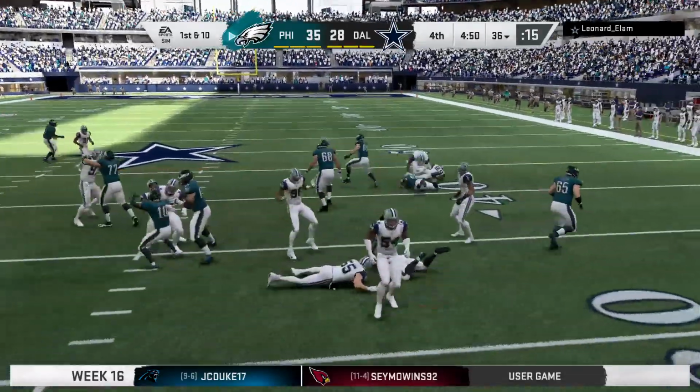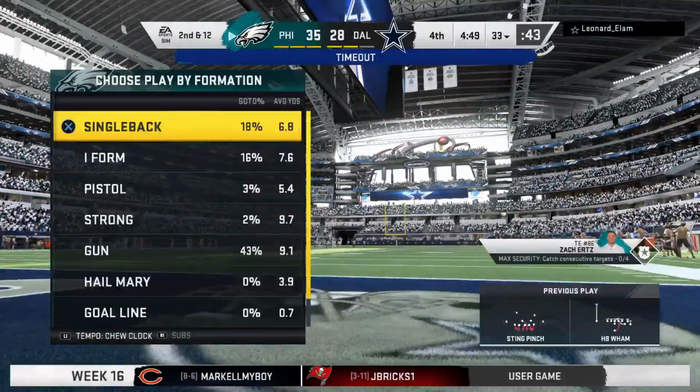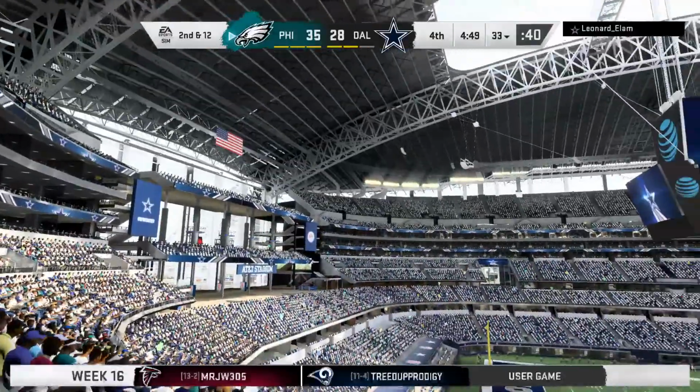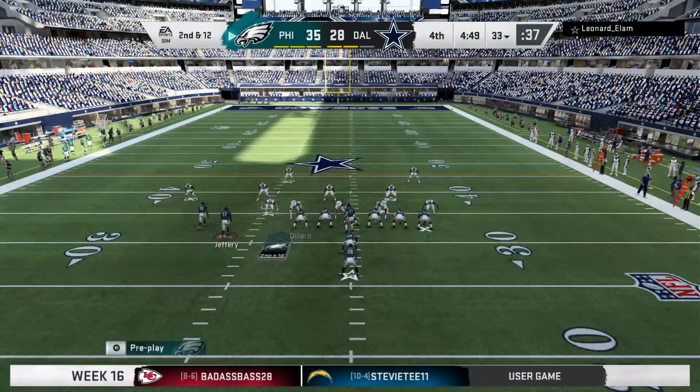Now Sanders. And I think this defense knew what was coming as he is smothered behind the line. Now the Cowboys are going to burn the first of their timeouts. It's just their first. They'll be down to 2 remaining as we step aside here in the fourth quarter.